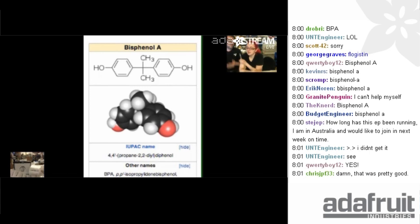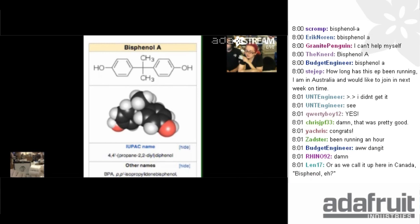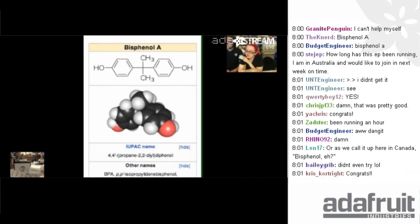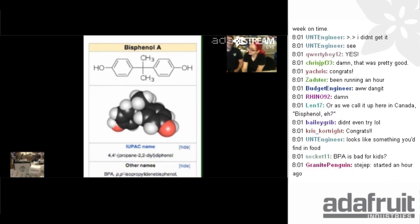If you look at the molecule, it looks very symmetric and hydrophobic, I guess. Maybe it's slippery and adds slipperiness to the paper. I don't know what it does, but it does something to the paper. Anyways, you can order BPA-free paper. Ta-da! That's what we have.